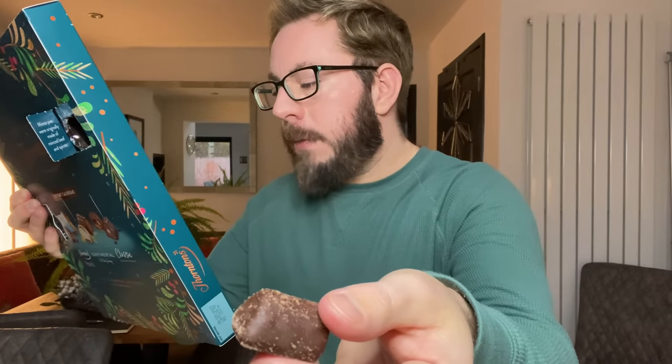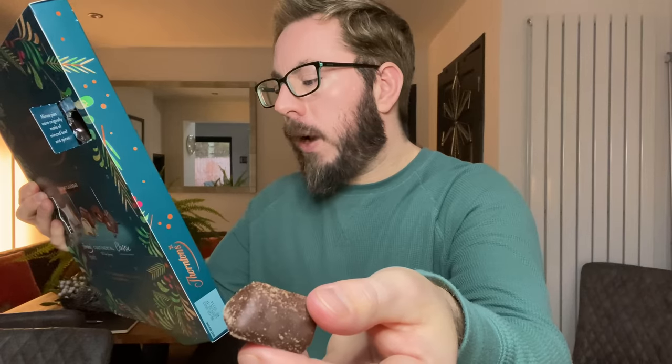Hazelnut praline in creamy milk chocolate, dusted with finely grated white chocolate, evoking the Swiss Alps. Well, I will be the judge of whether it evokes the Swiss Alps or not. Disgusting. Oh no, it's amazing. Yum. Okay, that's two. There's two more to go.